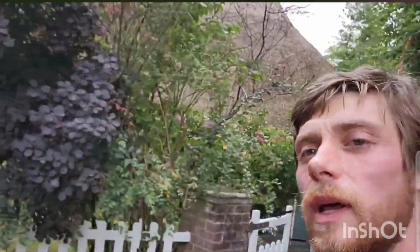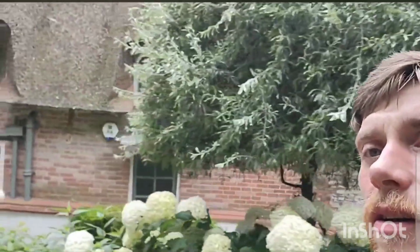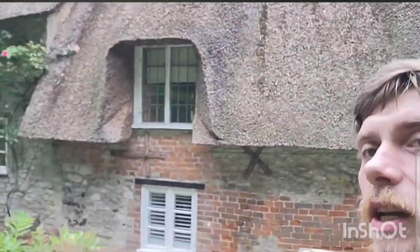That brings us to the end of today's episode of Short Walks with Shay. And I'll end this one by showing you where we finished off, at a place called Hangman's Cottage, where I believe the original hangman of Dorchester would have resided. In this lovely thatched cottage here.